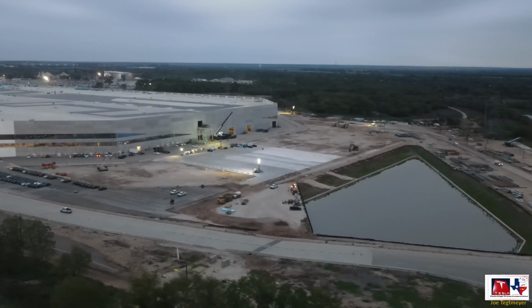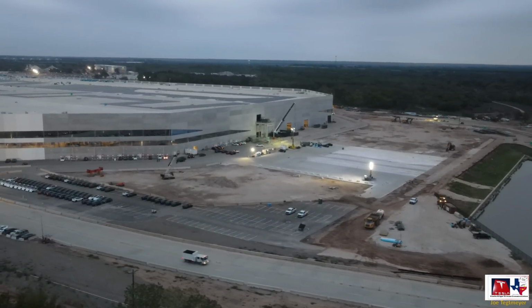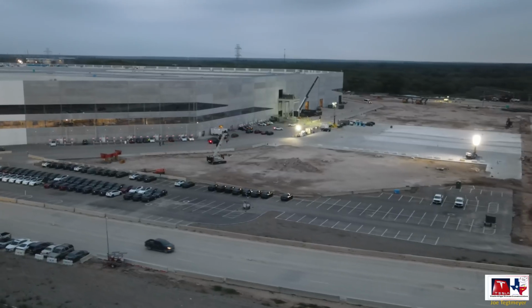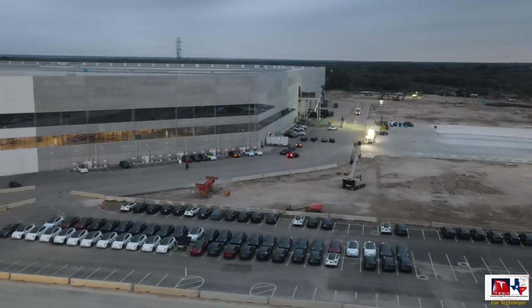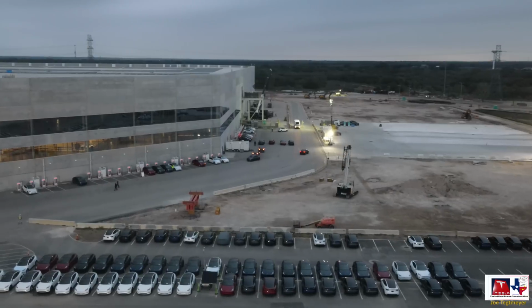We're starting off early today to try to beat the rain and the thunderstorms that are forecast to come through the area a little bit later. And fortunately, things worked out for the flight. We're starting here on the south end, showing you where the remaining Model Ys are being stored here on the west overflow lot.